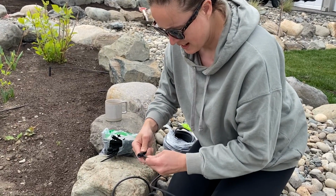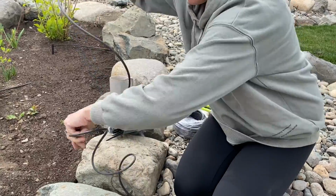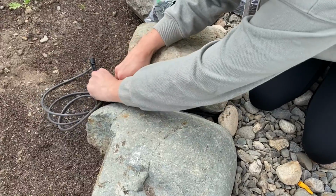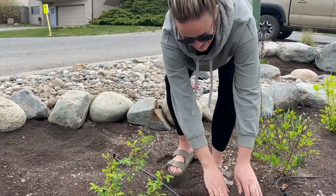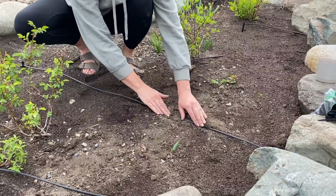This goes in the other line of the spaghetti line. Run it through the rocks. There we go. Oh, it doesn't quite reach. Could have made it a little bit longer, but that's good. And then you could dig this underneath if you wanted to.